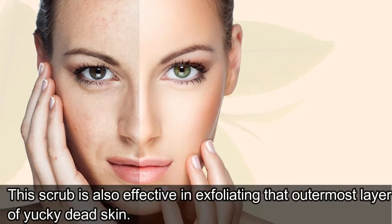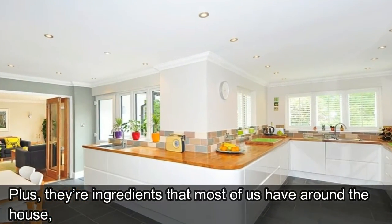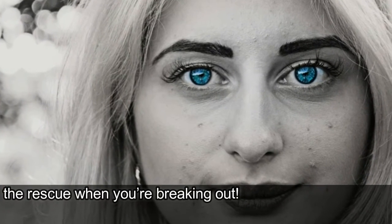This scrub is also effective in exfoliating that outermost layer of yucky dead skin. Plus, they're ingredients that most of us have around the house, so it's just an added bonus that they actually come to the rescue when you're breaking out.